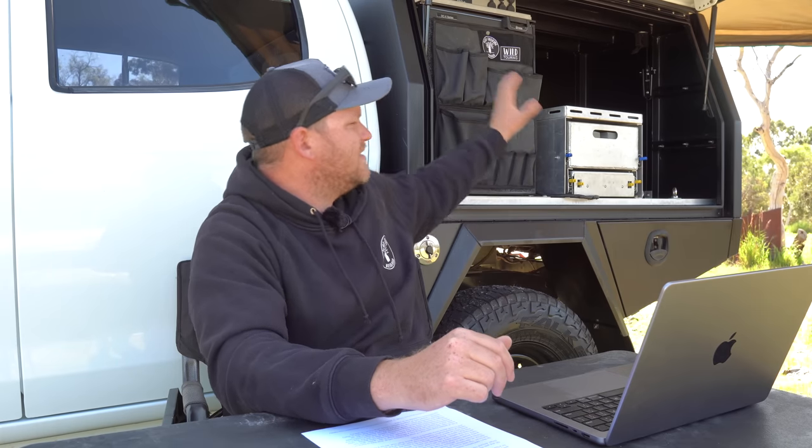So as much as I am going to miss living out the back of this canopy, you know, on boys trips and stuff like that, this worked really well. I'm equally excited about getting the Cruiser and fitting that out for the next stage in our life and what our priorities are now.